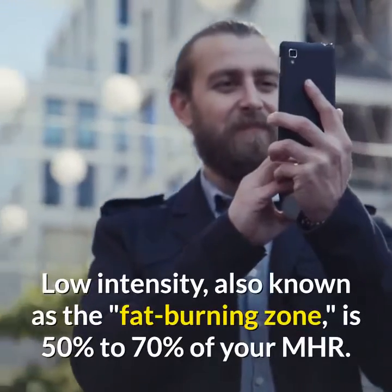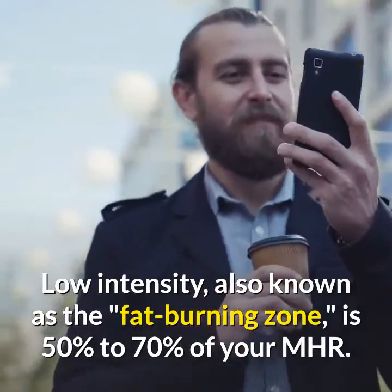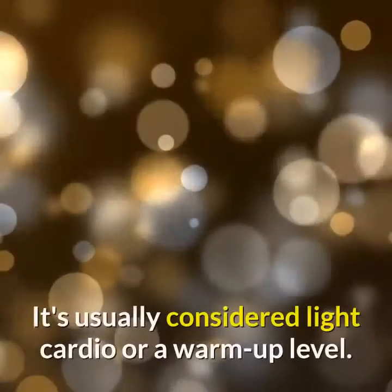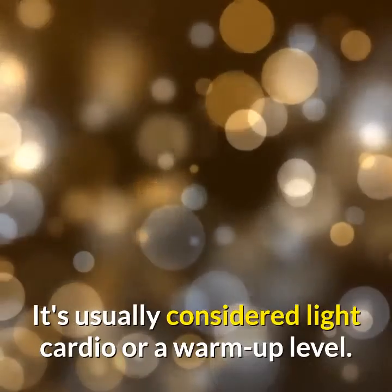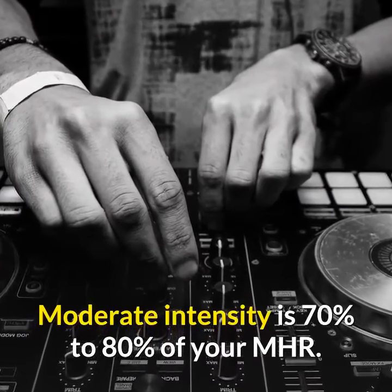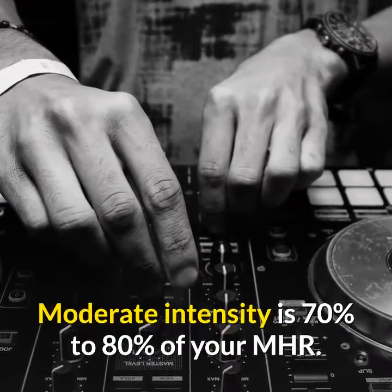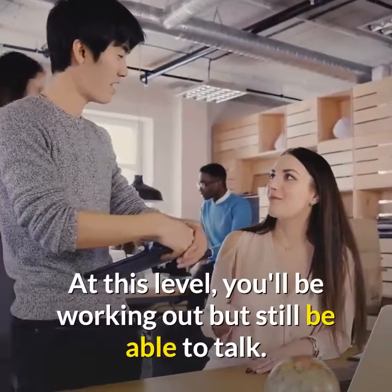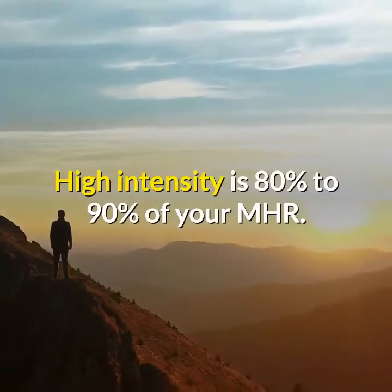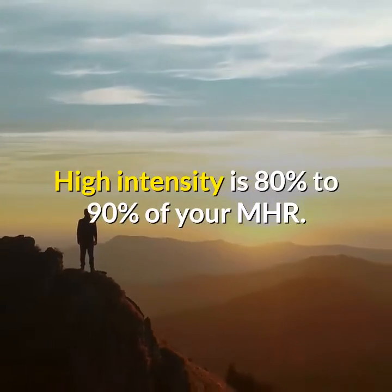Low intensity, also known as the fat-burning zone, is 50% to 70% of your MHR. It's usually considered light cardio or a warm-up level. Moderate intensity is 70% to 80% of your MHR. At this level, you'll be working out but still be able to talk. High intensity is 80% to 90% of your MHR.